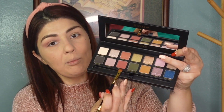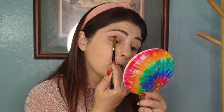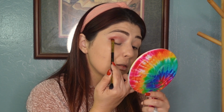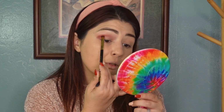Next, I want to take Rebel right here. It's the burgundy-ish shade. I'm going to take that with this little flat edge brush. I'm doing more of a pressing and buffing motion to start shaping out my eye, just to intensify the crease, and then I'm going to end up dragging it to the lower lash line. These shades are almost blending themselves.